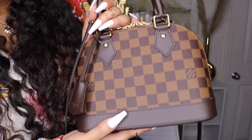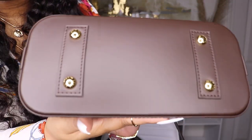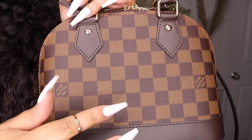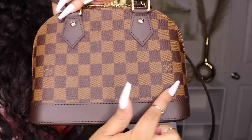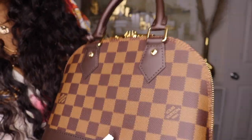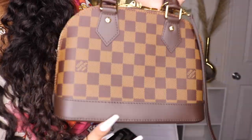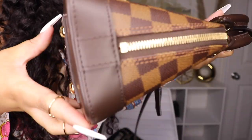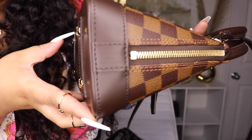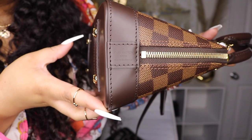Coming up, but here is the bag close up. Here are the feet. The three double stitches, but it does have the Louis Vuitton Paris right here. And if you turn it around, it has them right here as well. And it does say made in France. And I'm gonna give you guys the clip.